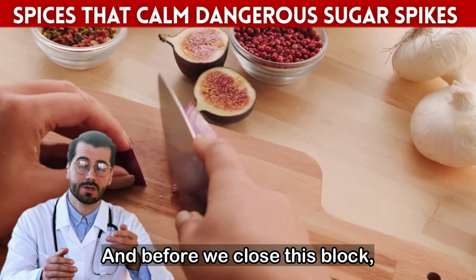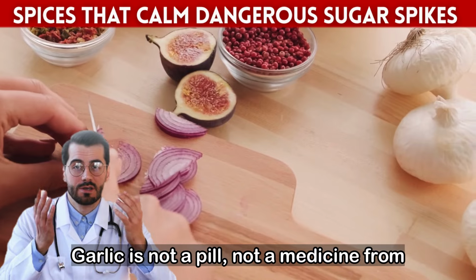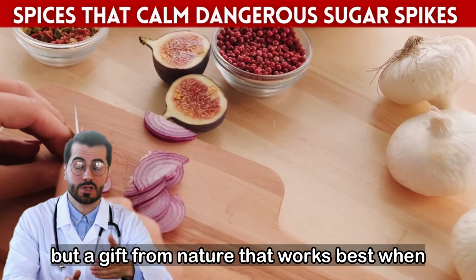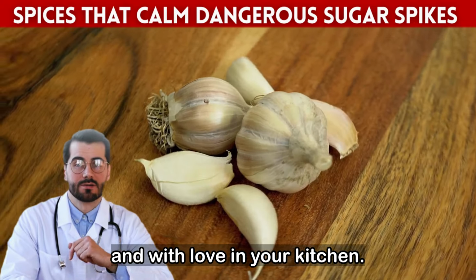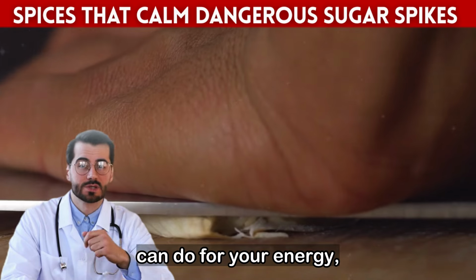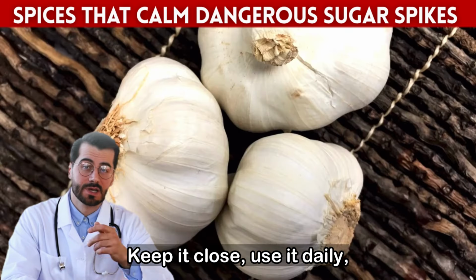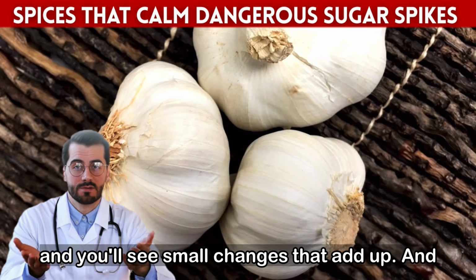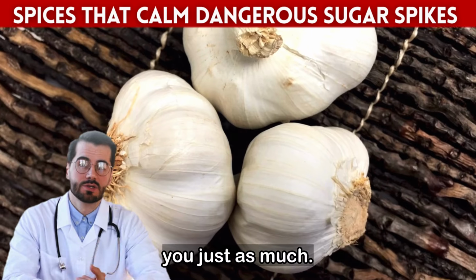And before we close this block, I want you to remember this. Garlic is not a pill, not a medicine from the pharmacy, but a gift from nature that works best when used often and with love in your kitchen. Don't underestimate how much a little clove can do for your energy, your circulation, and your blood sugar. Keep it close, use it daily, and you'll see small changes that add up. And in the next part, I'll share another food that can surprise you just as much.